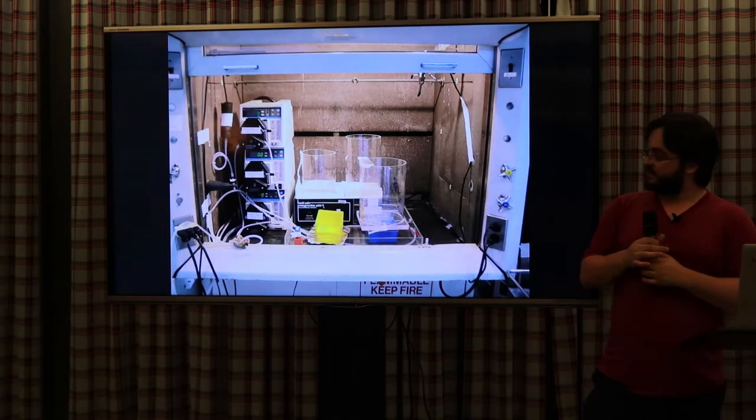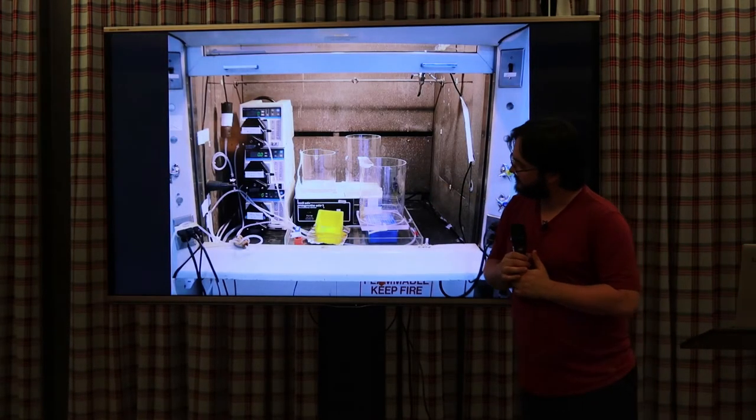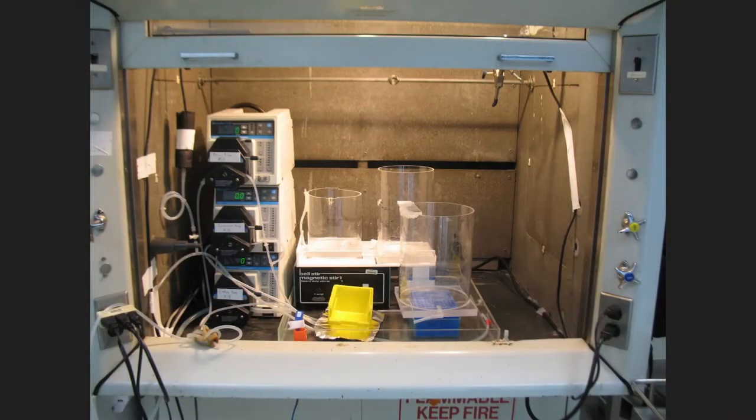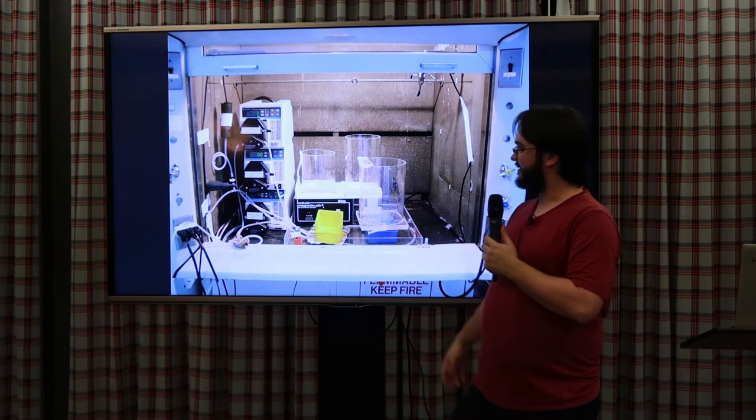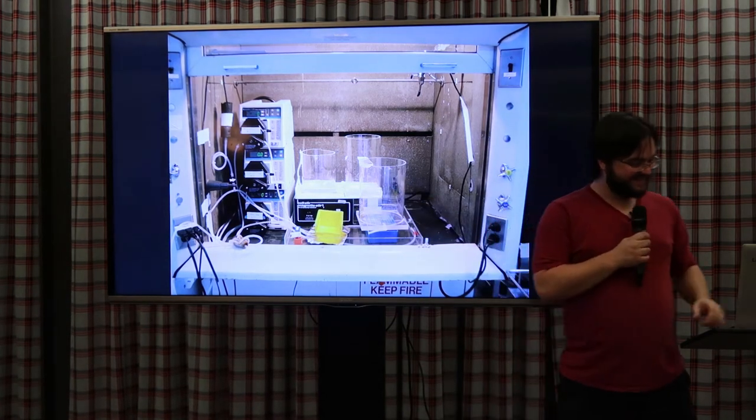And this is what this looks like in real life. So this is a recirculating gradient former. These are the pumps: the main pump, which is acting as a heart, and two that are dealing with creating the gradient. And this is where we did all the work.